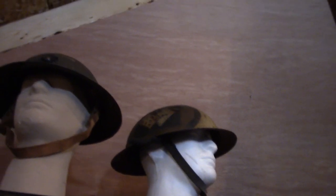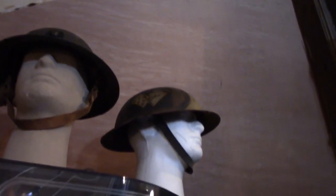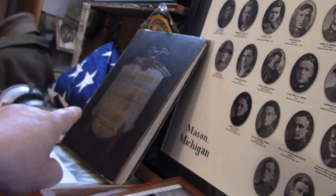This pet helmet up here has cards painted on the side. That is awesome. Roll and complete war history. Ingham County, the Great World War. Incredible. Whoa. There's a book there. On a roll, this World War I collection. The old wheelchair. So you've got an old wheelchair in here. That's actually pretty cool.